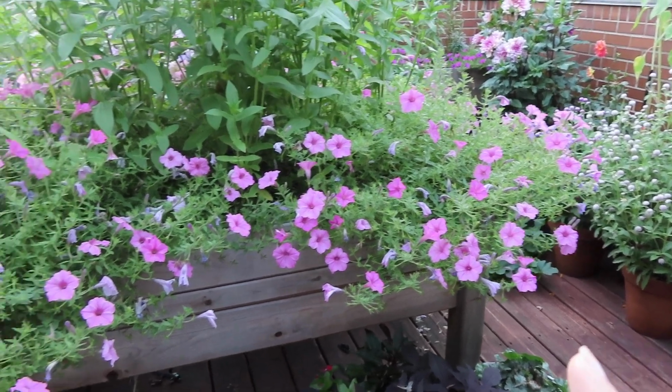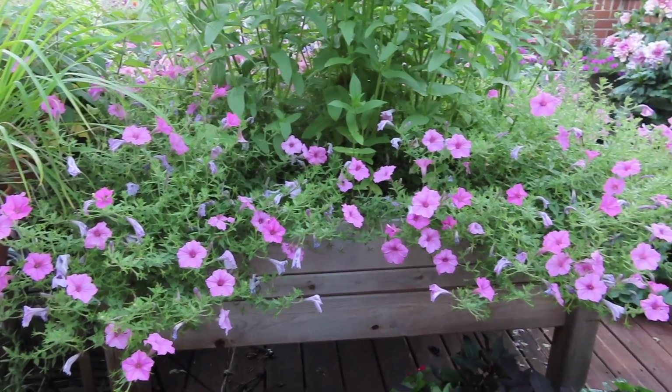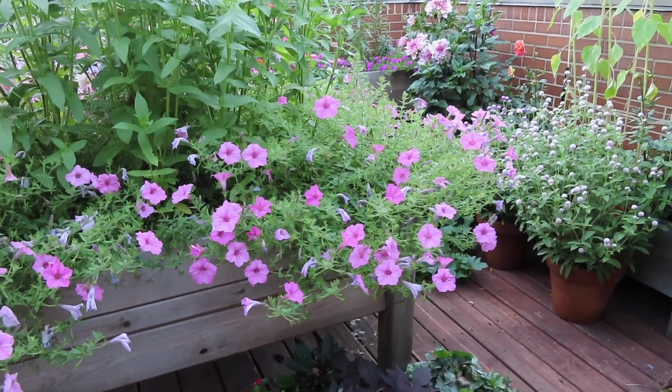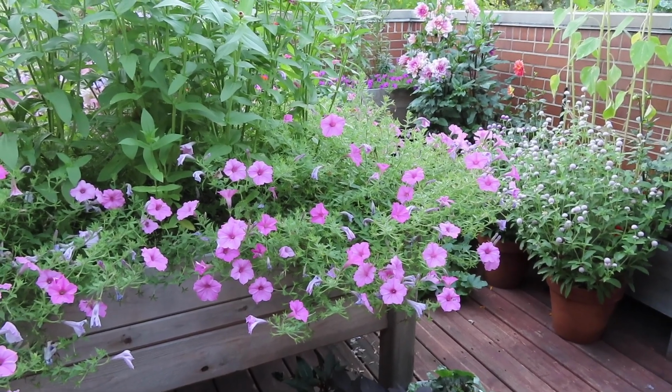So what I need to do is I'm going to go through and hand pick any that I see. I'm probably going to do this last because this might take the longest and you can see some more at night as well. But then I'm going to spray with some BT and then apply a bloom boosting fertilizer.